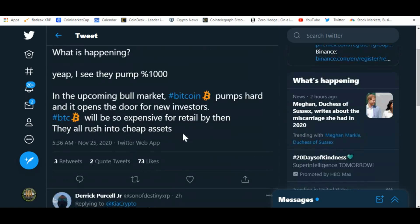In the upcoming bull market, Bitcoin pumps hard and it opens the door for new investors. This is what's going to happen, folks. Bitcoin will be so expensive for retail by then, they all rush into cheap assets. This is the psychology of investors, folks. This is what they're going to do.